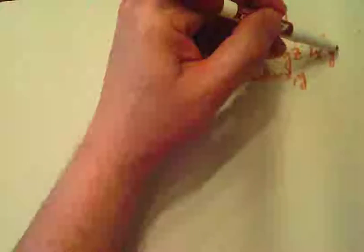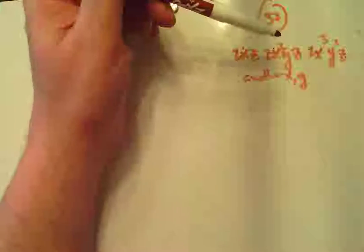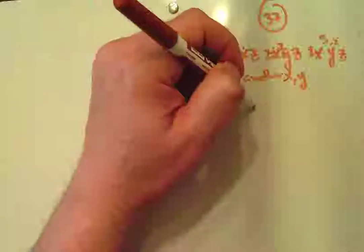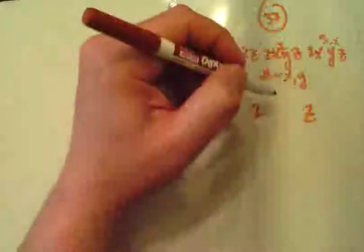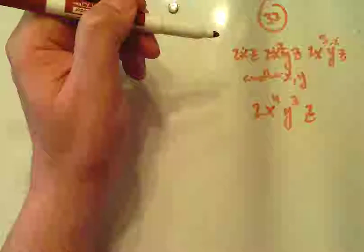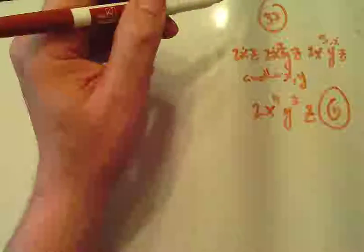Then as I go from the second term to the third term, I still have 2, x to the third, y squared, z. Well, look, the 2's are still there, they haven't changed. The z's are still there, they haven't changed. But the power of x did go up by 1, and the power of y also went up by 1. So I think the next term is going to be same 2, same z, but x is going to go up by 1, and y is going to go up by 1. And this corresponds to choice G, G for 32.